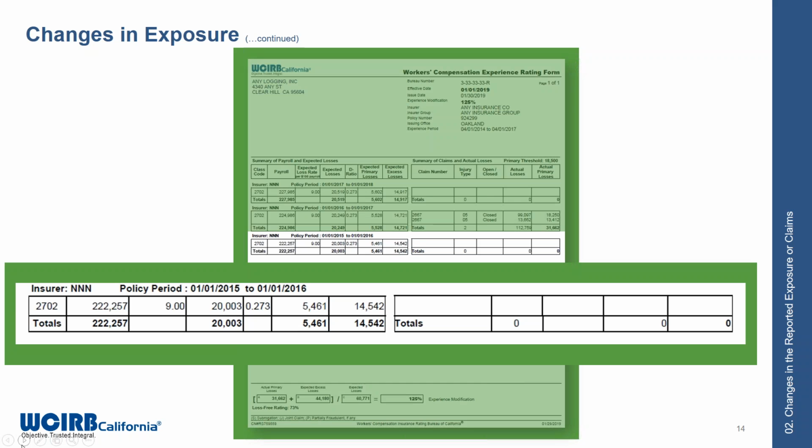So in this one, we can see that we have a class code 2702. Reported payroll for this particular year was $222,257. Our expected loss rate was $9, and our expected losses and our expected excess losses are the last 2 columns, 5,461 and 14,542. So we want to focus on those 2 columns because, again, these 2 drive the XMOD calculation.